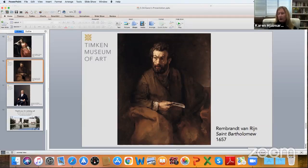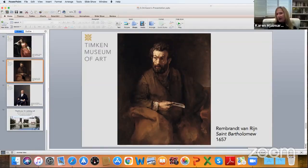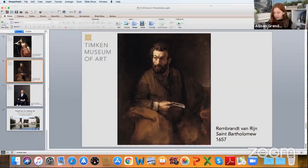But that's very true. And other times in their self-portraits, right? They choose to paint themselves, just obviously not trying to hide that. Oh, exactly, like the Van Dyck portrait.